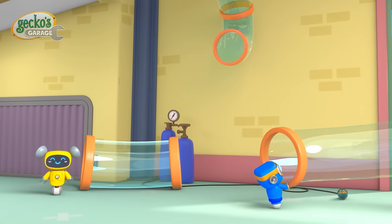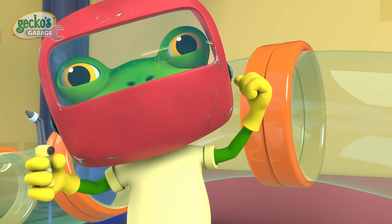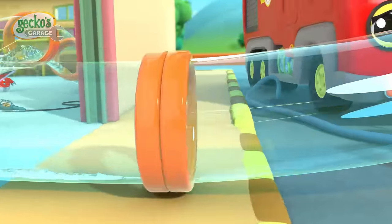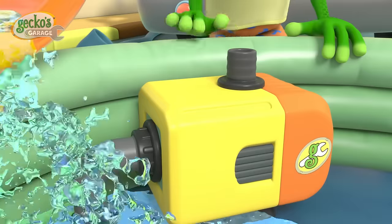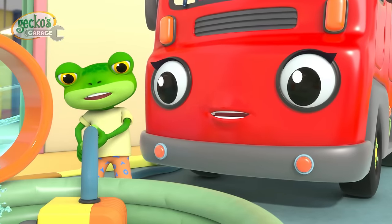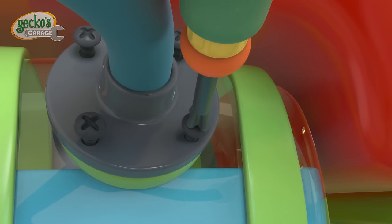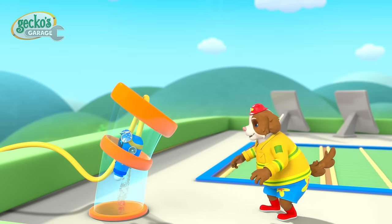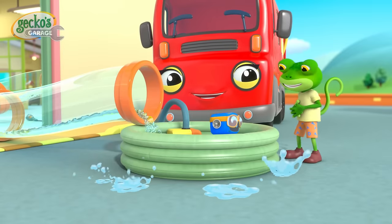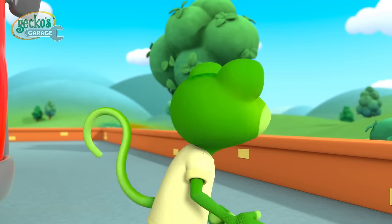We'll add new sections so the pipe is long, then weld it together to make it strong. This pump will pull water up through a hose, and then back into Fiona's tank it flows. Fix the pump to the tank and tighten the screws, and finally our water slide is ready to use. Great work, everyone. Time to cool down.